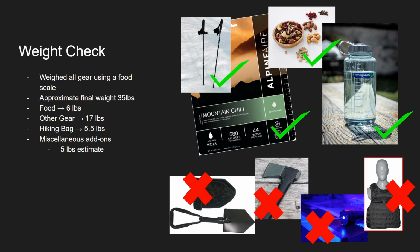All my other gear totaled up to about 17 pounds. That's just the essentials: sleeping bag, tent, no tarp, sleeping mattress, something to be underneath you so you don't get bumpy rocks and can't sleep. My hiking bag, I weighed not in the most scientific way. I just put it on me and stepped on my scale. But it's approximately 5.5 pounds. So I think that's actually a heavy bag. That's one of the things we're going to look at in the future as well.